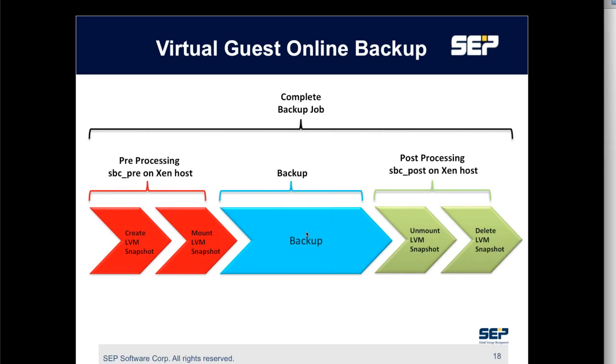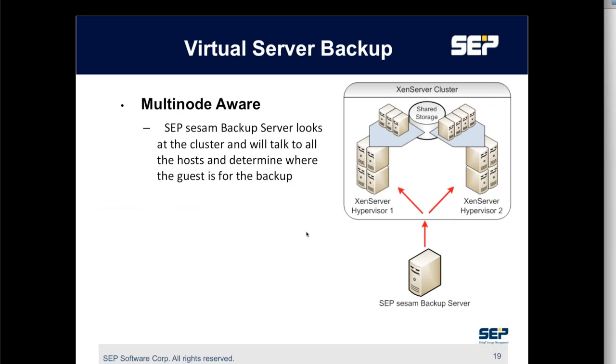Just a quick graphic on how we complete those backups for the VMs. We basically just create an LVM snapshot. We mount the snapshot, complete the backup, unmount it, and then delete it. So very simple. Like I mentioned, this slide is for Citrix specifically. In this case, we would just log into the Citrix XenServer or XenCenter hypervisor, and it would list all of the virtual machines in the entire multi-node pool.